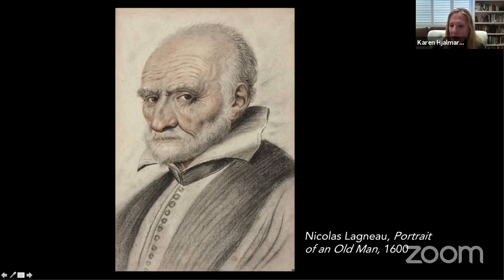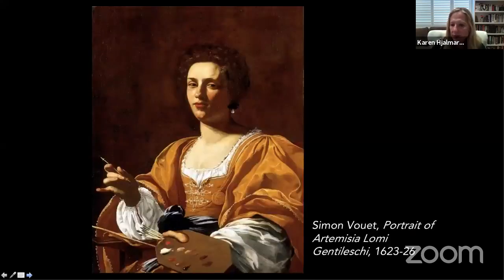Now, because of the date, you would not have seen the work of Rembrandt, but you can definitely see how this is kind of similar to how Rembrandt could capture the psychological nature of his subjects. So again, we're going to have to move on. Now, Simon Vouet was a really important painter, and Vouet captures Artemisia Gentileschi.